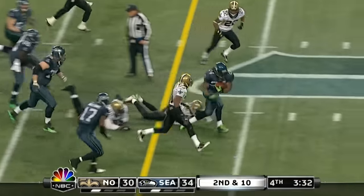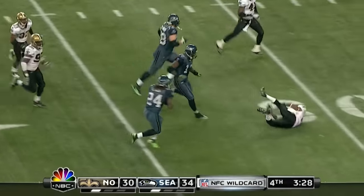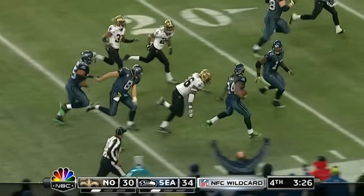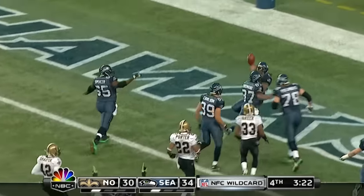Oh, look at this run. What a run. Marshawn Lynch still on his feet. Has blockers now. He's dancing his way for the touchdown.